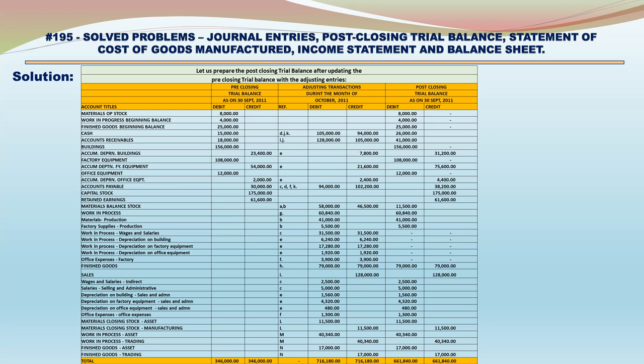Adjusting transactions during the month of October. Cash debit 105,000, credit 94,000, accounts receivable debit 128,000, credit 105,000, accumulated depreciation on buildings credit 7,800, accumulated depreciation factory equipment credit 21,600, accumulated depreciation office equipment credit 2,400, accounts payable debit 94,000, credit 102,200, materials balance stock 58,000 debit, 46,500 credit, work in progress 60,840 debit, factory supplies production 5,500, materials production 41,000 debit, work in process wages and salaries 31,500 debit and credit transfer to work in process, building depreciation 6,240 transfer to work in process.